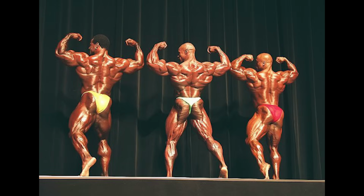The rear double biceps is one of the most important poses in bodybuilding. It's where champions are made and where shows are won. Now, this pose isn't just about back size, it's about detail, condition, proportion, and lower body development. And in this lineup, there's one clear truth, and that is that Ronnie Coleman is untouchable. Starting with Ronnie in the center, his back is really unreal.